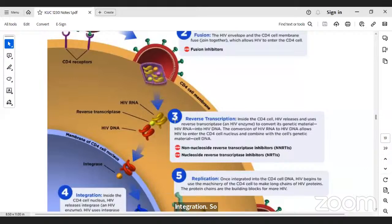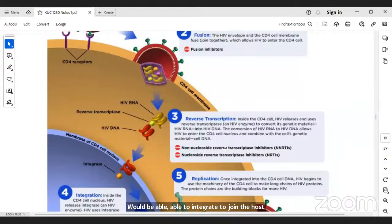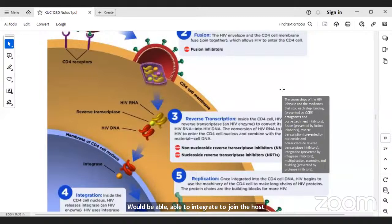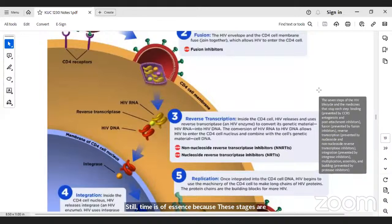So at the third stage, we are just trying to stop that process of converting a single-stranded RNA into a double-stranded one, the reverse transcription, which is done by an enzyme called a reverse transcriptase. Once that conversion happens, then that new genetic material for the virus, which is now double-stranded, will be able to integrate, to join the host genetic material. So from fusion to reverse transcription, now we are talking of PEP, the post-exposure. Still, time is of essence because these stages are estimated to happen within a particular time frame.